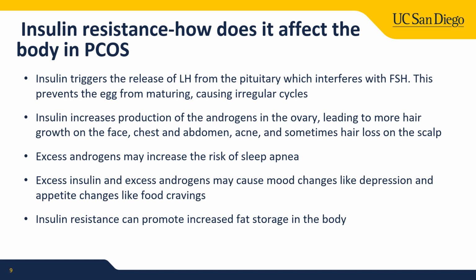Another way that insulin resistance affects the body is that it increases the production of the androgens in the ovary. This can lead to hirsutism, so more hair growth on the face, chest, abdomen, thighs, increased acne, and sometimes hair loss on the scalp. Excess androgens may increase the risk of sleep apnea.